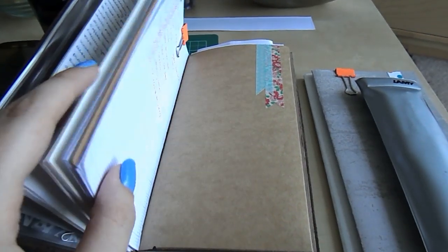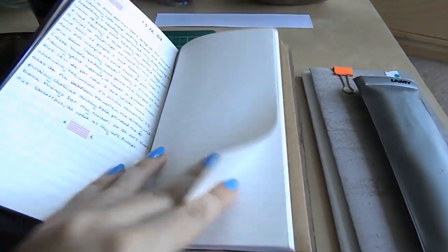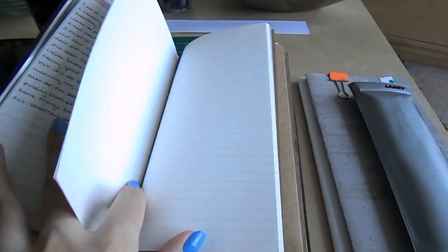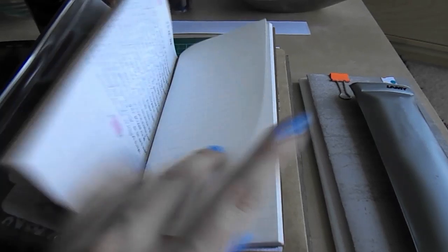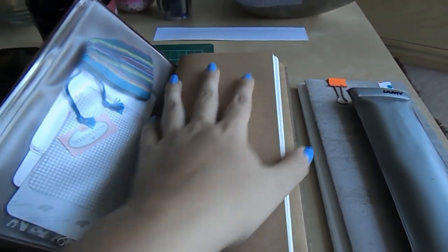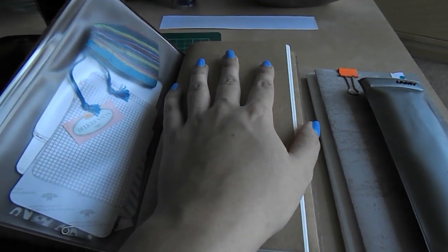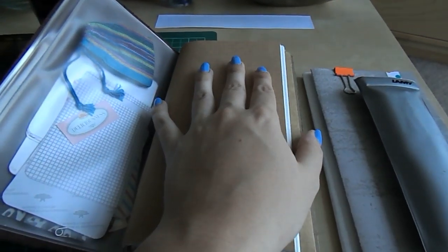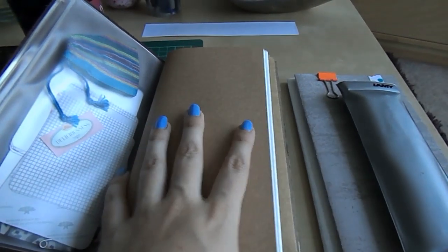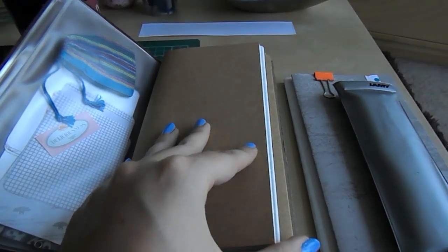I'm literally only, I think, two sheets, but 4 sides away from being in the middle of my book, which is amazing for me. I really didn't think, I was quite nervous that it would be a couple of pages in and I'd get the fear again. So I'm glad that hasn't happened.